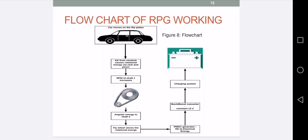Finally, the flywheel stores the rotational energy temporarily and then releases it in sudden amount for the PMDC generator to convert it into electrical energy. Finally, we have a buck boost converter to stabilize our voltage, and finally we have a charging system for our battery to charge.